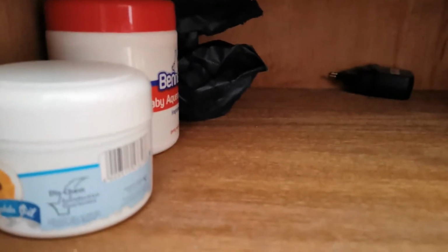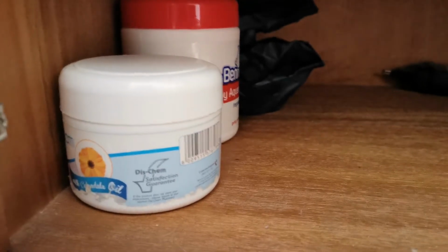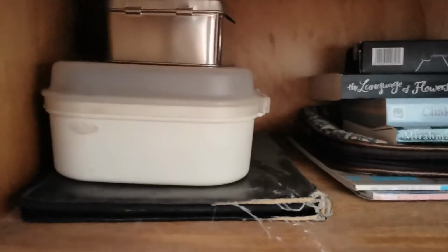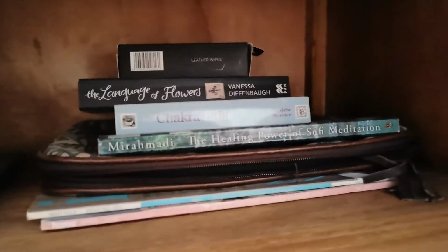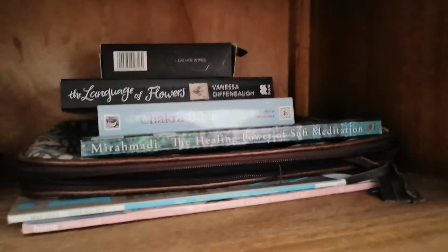And then the rest of the space is just goodies. I will go through this and then show you. This is stuff from my granddaughter for her bottom, and I'm going to put that back in her cupboard. And then up here is my little sewing kits and books and whatever. I'm going to go through this and sort it out.